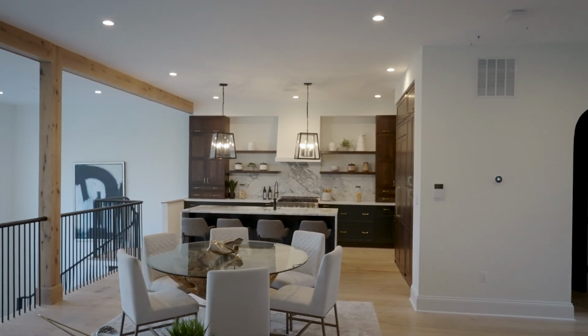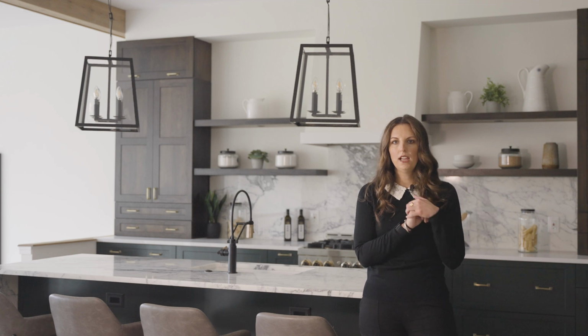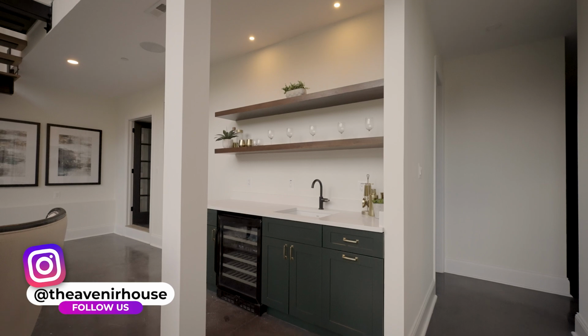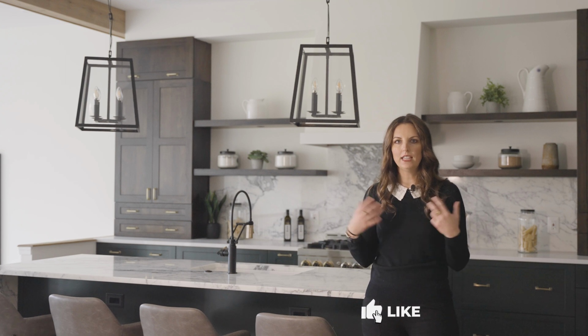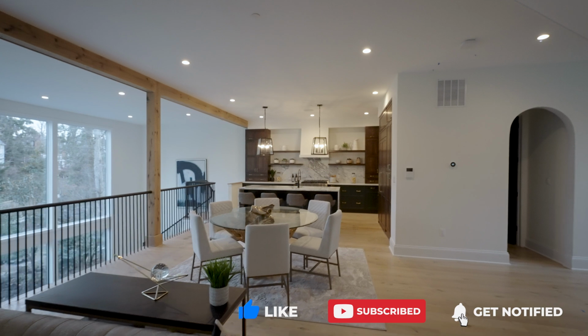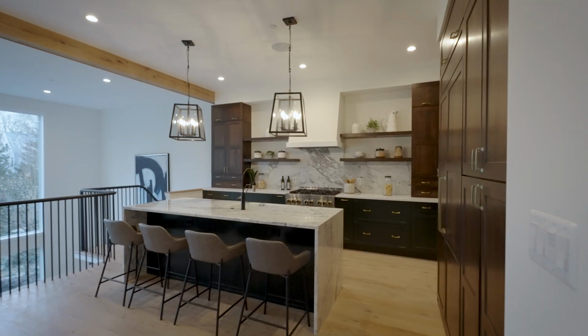As you enter the home, you'll see that there's two more formal style spaces. We have a formal dining room and we have a formal office or formal living area. As you come to the back of the home where the kitchen is located, we've created an open concept space so that the family can gather or the guests can gather while you're using the kitchen, which opens up to a more casual dining area and a family den or just a living space.